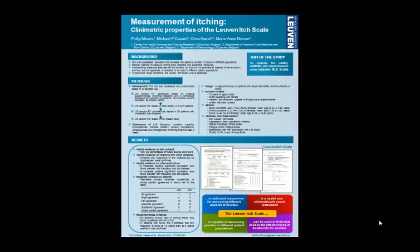This poster has been presented at the 6th World Congress on Itch, which was held in Brest, France.